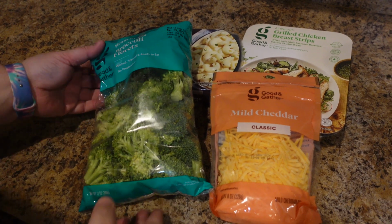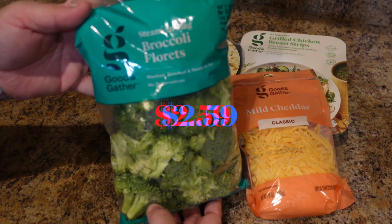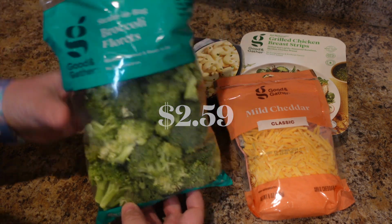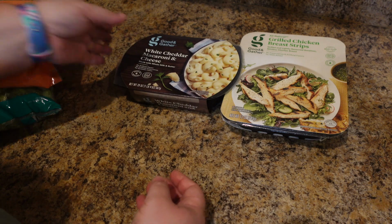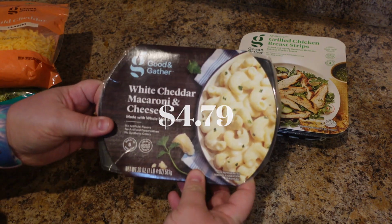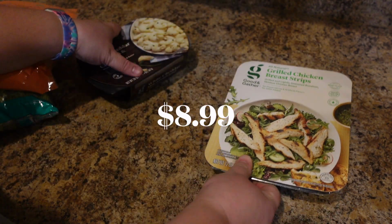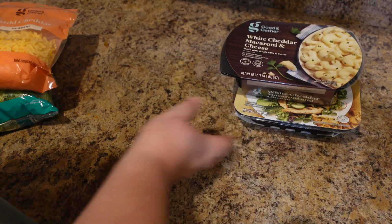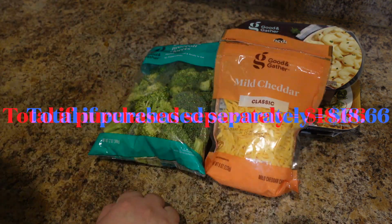What I'd like to do now is I'm gonna actually price these out individually at Target. So I'm putting the price on the screen now of how much these would cost if you buy them individually. So this take-home kit, with them putting it in a convenient bag for you and giving you the instructions, this was $16.99.